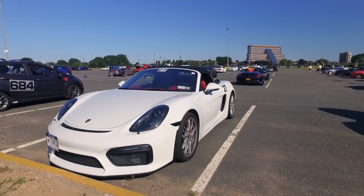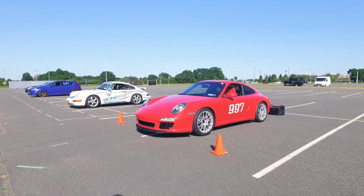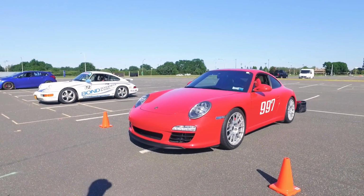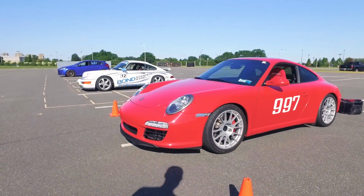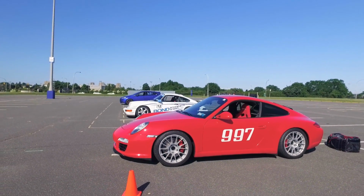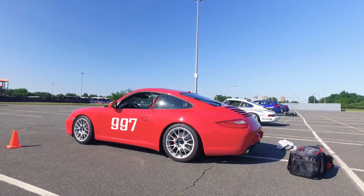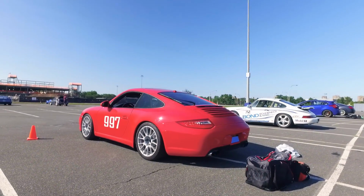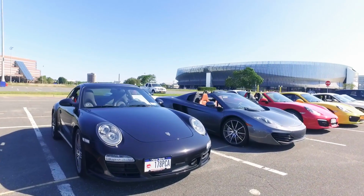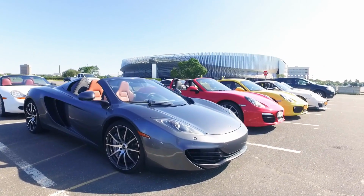Very nice piece. Look at this lucky driver, got the numbers 997 for his 997. How do you pull that off? Pretty nice back here. Look at this McLaren, that's really nice.